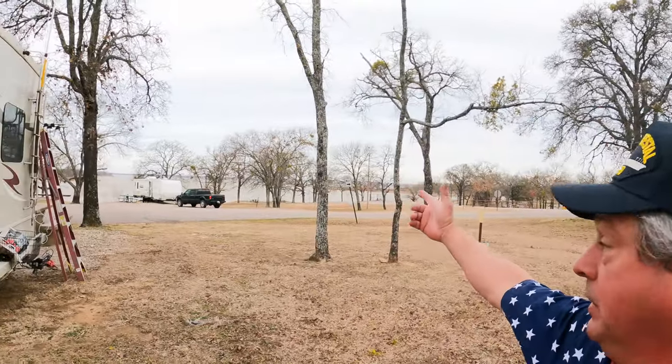I'm out wandering around southern Oklahoma today. I'm currently set up at Johnson Branch, a Corps of Engineer campground on Lake Texoma, way out there. But I'm done here. The wind has changed directions. It's coming out of the north and I'm right next to a highway, so I'm bugging out.